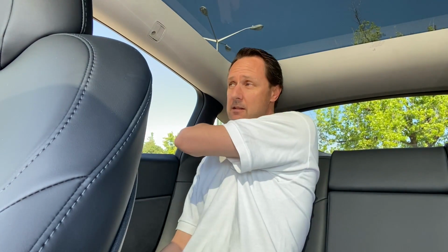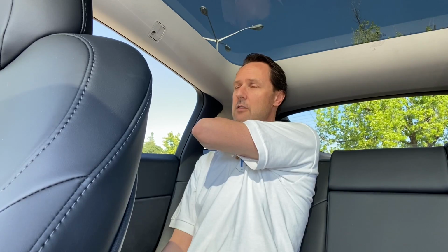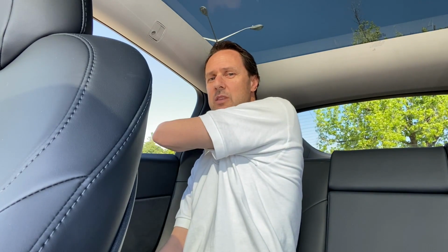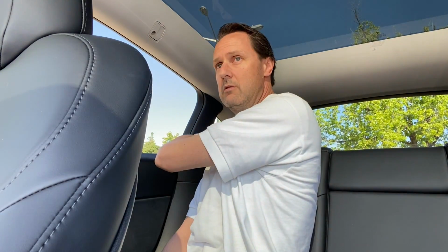Now, obviously, if you have it packed, it might be difficult for these seats to recline, but, oh, it goes back 3. I thought it only went back 2, so three positions. Now let's see what happens. Okay, so now I have to take the pressure off, and it goes up 1, 2, 3. Yeah, so there are those 3. Very nice. I like that. I like the reclining availability.